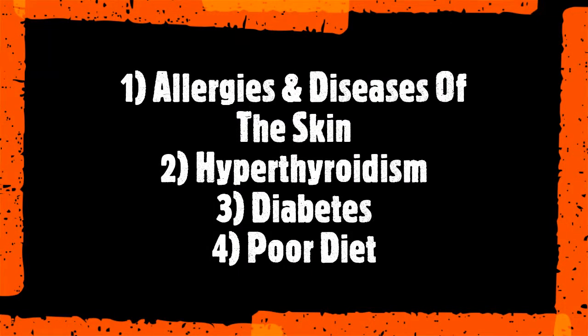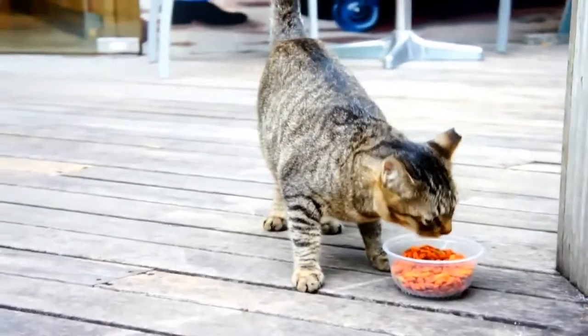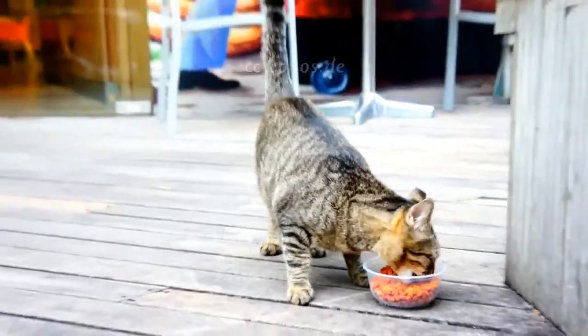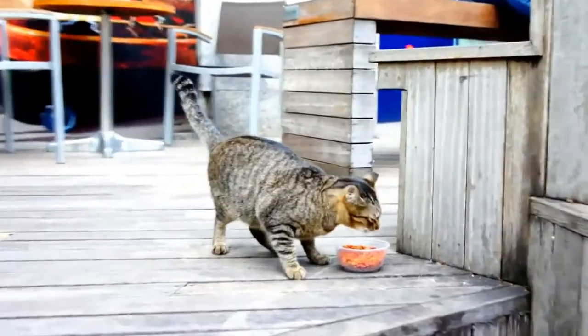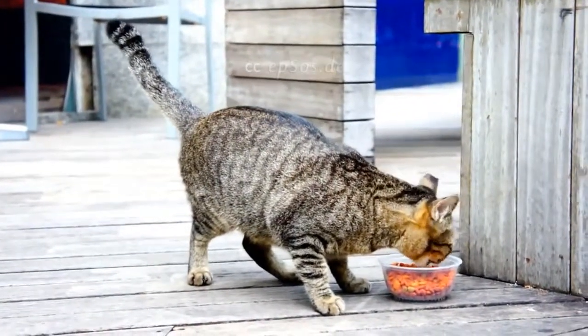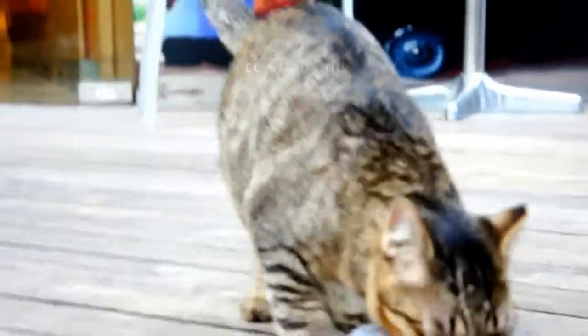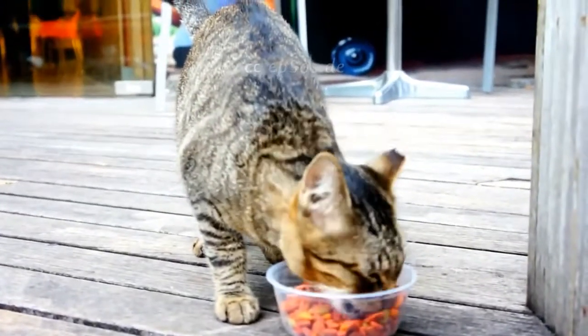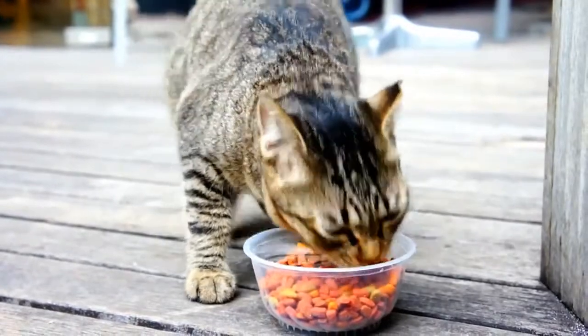Transitioning to medical conditions, some notable ailments can include allergies and diseases of the skin, hyperthyroidism, diabetes, and poor diet. While allergies and skin conditions essentially speak for themselves, hyperthyroidism that goes undiagnosed can leave a cat owner rather miffed. Generally speaking, most of the ailments that have been mentioned can be logically concluded even without a medical professional. For example, if your cat is quite large or has trouble moving, it's easy to assume that general grooming would be quite difficult. Hyperthyroidism, on the other hand, is not something you can see. Thus, the appearance of greasy and clumpy fur can be confusing without a proper diagnosis.